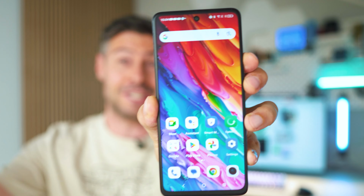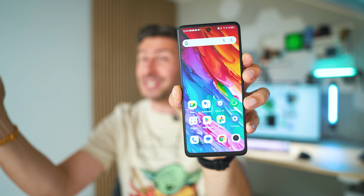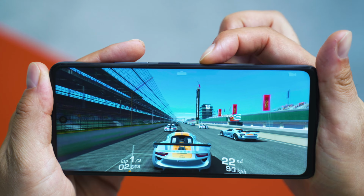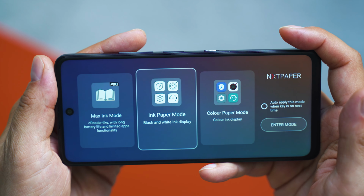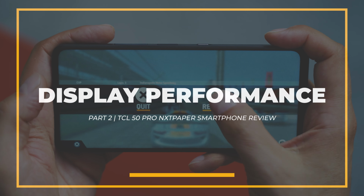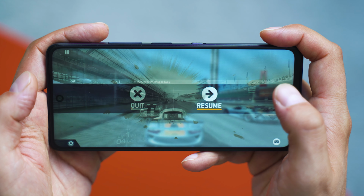Therefore, everything behind the NXTPAPER 3.0 technologies, all the pros and the cons about TCL 50 Pro right now. The display is the star of the show. It's the interface we use the most, and if the visual experience is different, then so are many other aspects of a smartphone. This display aims to solve many issues.